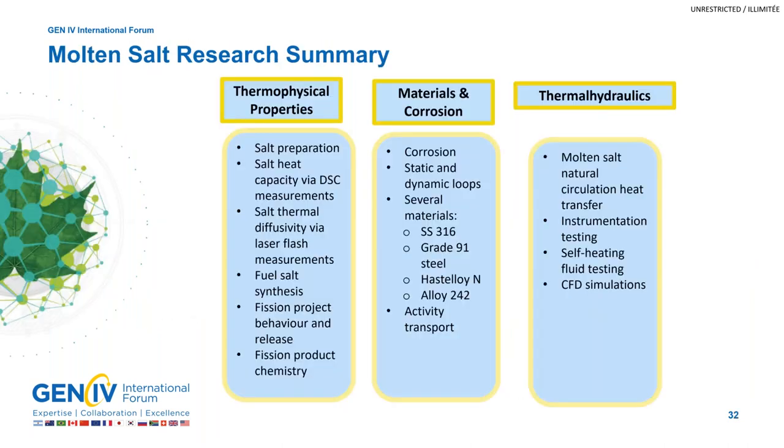Okay, moving on to molten salt research. So Canada joined the GIF Molten Salt Reactor Provisional System Steering Committee in 2019, and we are represented by Terrestrial Energy. CNL has been an observer to the Provisional System Steering Committee since 2018, and in 2020, AECL and CNL became signatories of the MOU on the GIF Molten Salt Reactor System. So our research focuses on thermophysical properties, materials corrosion, and thermohydraulics.